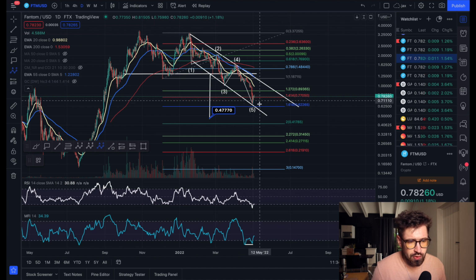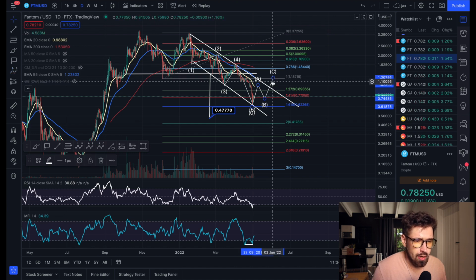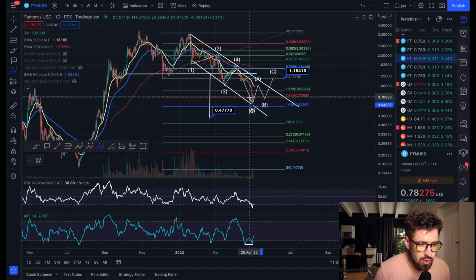And usually what you'll see is an ABC correction where we'll come up and we'll go A, B, C, and that could take you all the way back up to about $1.18 to retest this previous swing low before seeing continuation to the downside, in my opinion. Now, of course, nothing is promised. We could also see a smaller ABC where we do a little something like this, A, B, C.